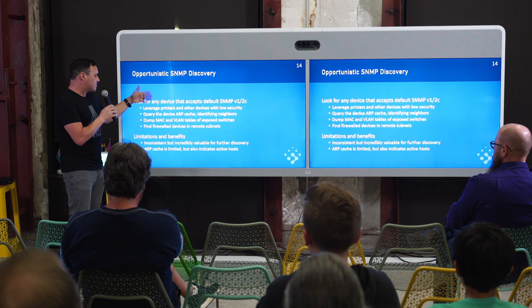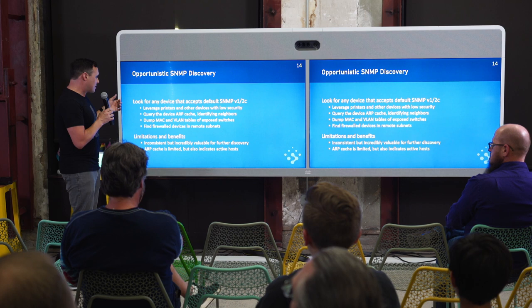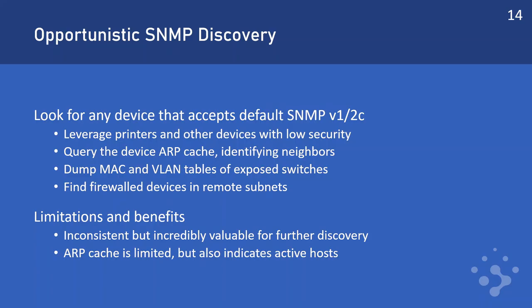You can do the ARP cache. You can find neighbors. You can dump the VLAN and MAC tables from switches. We'll talk a little bit about that later. You can find firewall devices that don't talk to you directly, but you can find out that they're there because the ARP cache of another device tells you about them. And it's inconsistent, but when you find it, it's amazing. So all you need is really one of these things in the same broadcast domain as the rest of your targets, and it'll tell you about everything else.